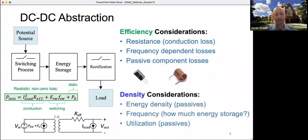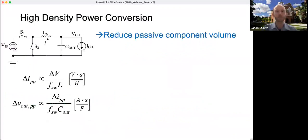And then when we get into size, we think about the passive components being a key driver of this. So the energy density, or how much energy passive components store per volume, is critical. How fast we operate the converter, or the switching frequency, allows us to use less energy storage. So there's always a trade-off between energy and frequency. And then finally, how well we use the energy that's in those passive components. So utilization of passives is also critical, and really a core piece of what we're going to talk about here.